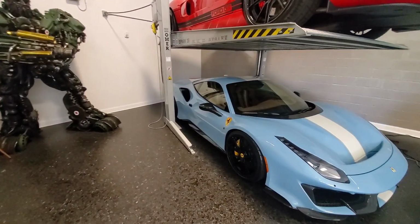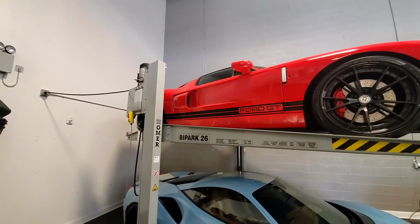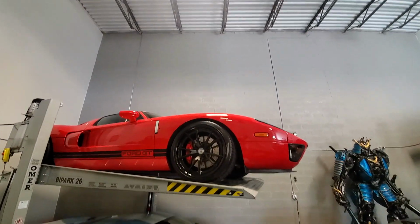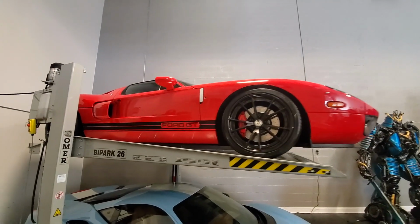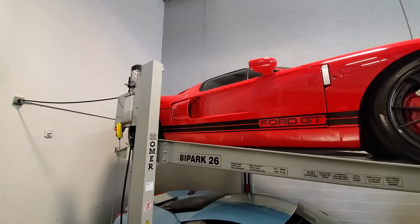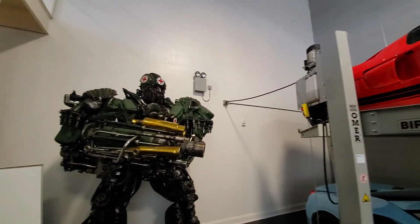If you don't know, that's a Ferrari Pista, pretty much one of one, color scheme, color layout. That is a Ford GT, which you guys have probably seen before. I've shown you many pictures of these in the past videos, but that one's fully custom. I think just under 900 horsepower it pushes out. And we came over here to see the big boy.